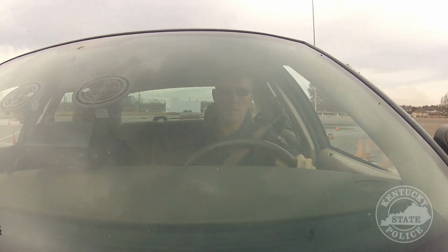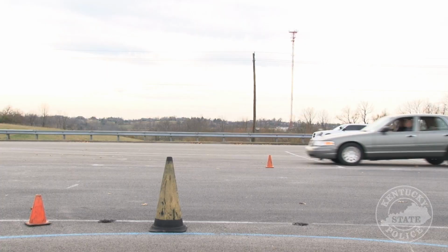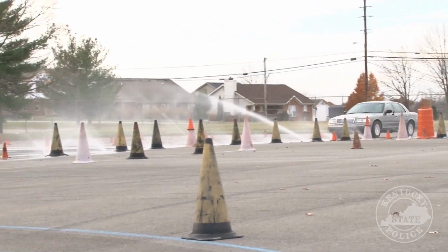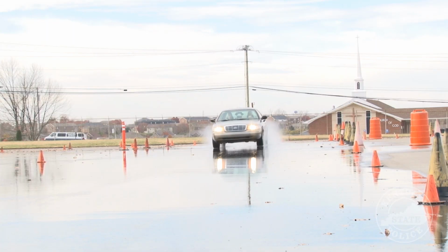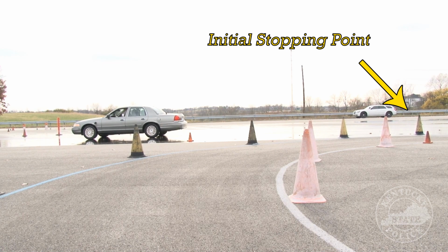There are many factors that can affect the amount of friction a particular roadway may have. For example, rain that causes a roadway to become wet will lower the amount of friction available on that roadway. As you can see by our demonstration, a vehicle traveling 55 miles per hour on a dry roadway will stop rather quickly with a hard brake application. But if that roadway becomes wet, the same vehicle traveling the same speed will need much more distance to come to a complete stop because of the lack of friction. As friction values decrease, the amount of distance needed to stop your vehicle increases.